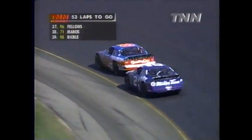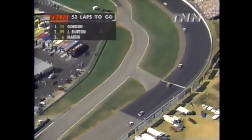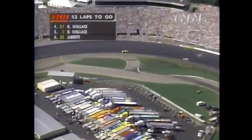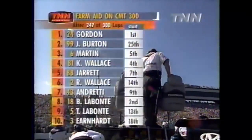Now there's a good example. Wallace took on two tires to get track position. Jarrett goes by him with these. But it seemed to be the cure-all for the 24 of Jeff Gordon, because that car is really running well. Who has scored nine consecutive top 5 finishes, is showing the way here in New Hampshire.